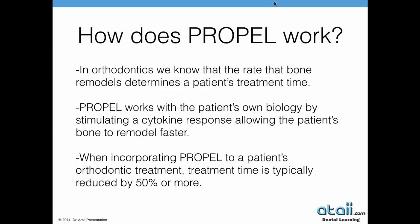When you create that trauma, that cytokine activity, you end up having inflammatory process. Macrophages start to eat away, so your osteoclastic activity starts to increase. And the science behind this is very simple. You want to have less bone building, less dense bone, but rather increased trauma will give you a scenario where now you're balancing that tooth movement and allowing the tooth to move in the bone easier without destroying bone. So incorporating Propel in the patient's orthodontic treatment typically, in my opinion, reduces it 50% or more. Now you're going to see the cases.